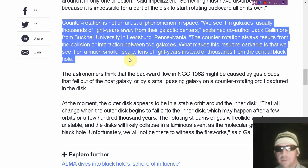Counter-rotation is not an unusual phenomenon in space. We see it in galaxies, usually thousands of light years away from their galactic centers. Birkeland currents, explained co-author Jack Gallimore from Bucknell University in Lewisburg, Pennsylvania. The counter-rotation always results from a collision or interaction between two, from a collision, eh? Okay. It could be from current flowing, but whatever. What makes this result remarkable is that we see it on a much smaller scale, tens of light years instead of thousands from the central black hole. The point is that all current flow involves Birkeland currents.